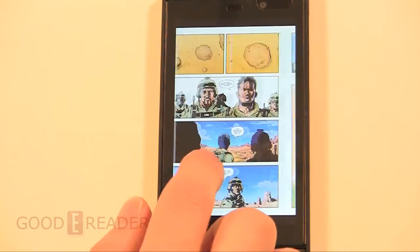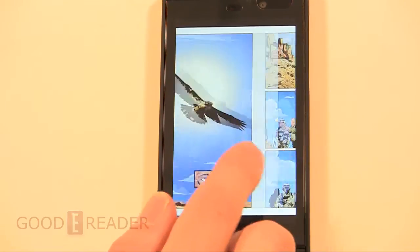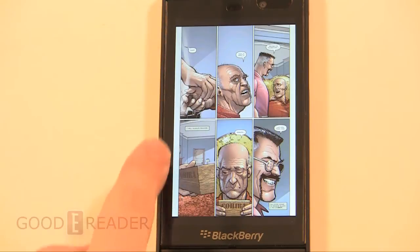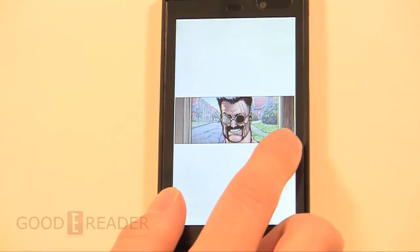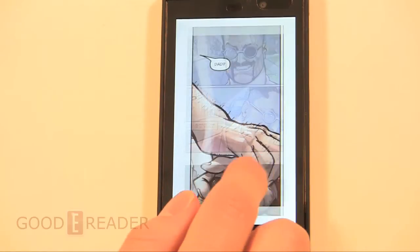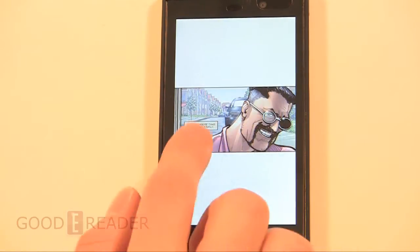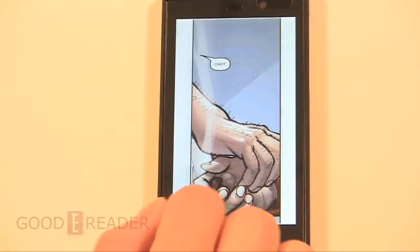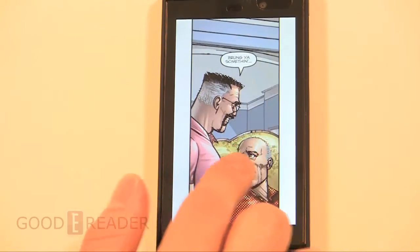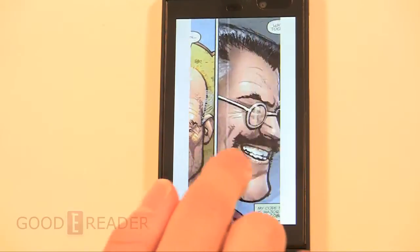See, it's quite clear. Although it is not from Blackberry World, it is formatted properly. You can tell from top to bottom. You can double click on panels. A little bit laggy when you go from landscape oriented panels to, say, horizontally. A little bit of a lag, but not enough to really take you out of the experience.